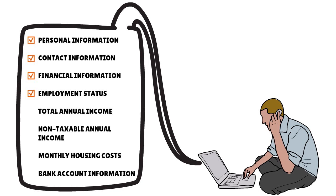They will ask you about your total annual income. We're speaking about gross income here, including salary, wages, retirement income, investments, rental properties, alimony, and child support. Okay, so you can see that there are different sources of income. And if you have also non-taxable annual income, I'm talking about income that is exempt from federal income taxes, such as Social Security, public assistance, disability, and workers' compensation, then, you know, you want to mention that as well.